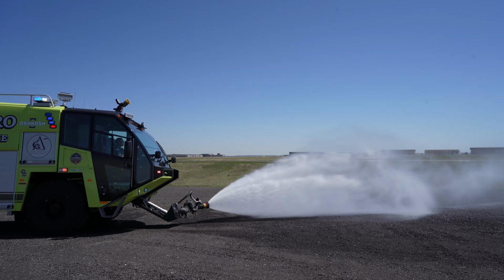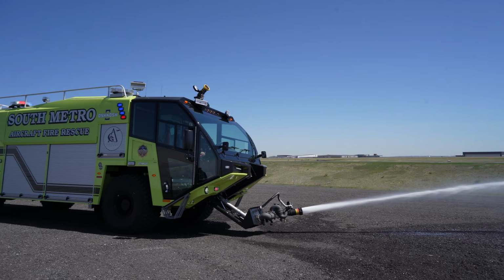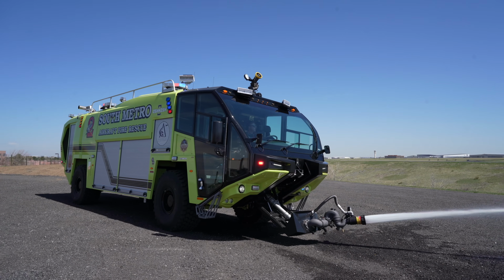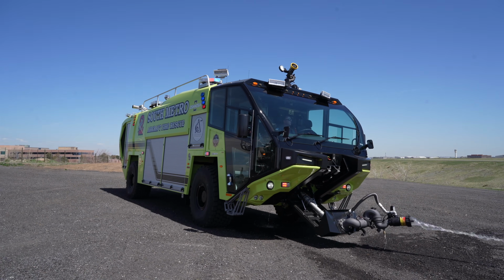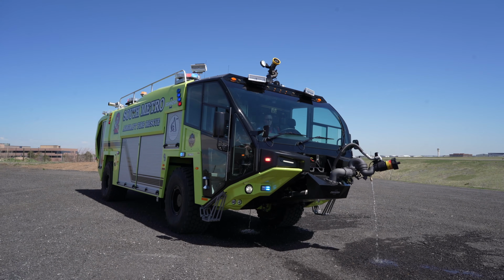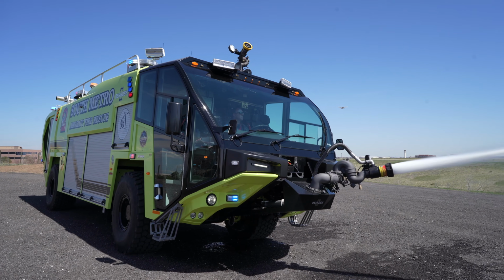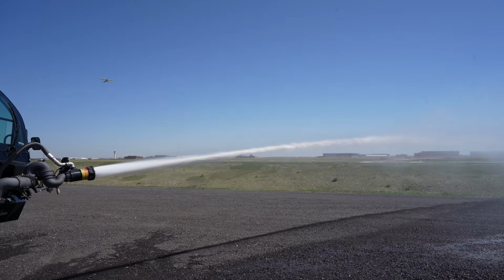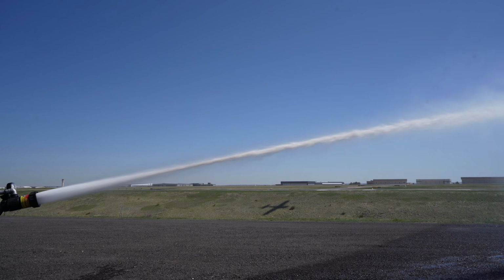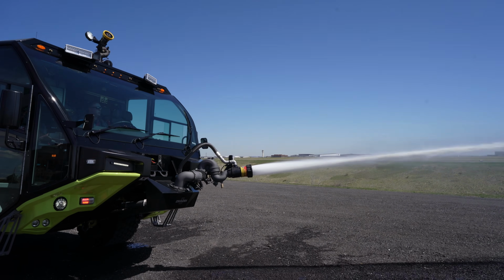Again, I can adjust the stream from here. We can do a fog, and I can also raise this up to any point and still flow water as well. And this also has an oscillate mode, so if we were coming up or we're in a stationary position but had a large fire or a large plane, we can put the nozzle on oscillate and it would do it on its own.